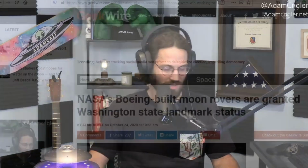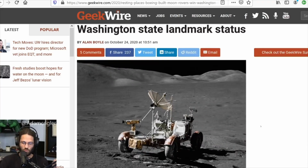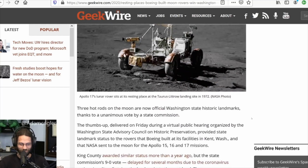I don't have a picture of the airplane, but I do have this other thing that's pretty cool. NASA's Boeing-built moon rovers are granted Washington State landmark status. There it is, sitting at its resting place at the Taurus-Littrow landing site in 1972. Look at that. Can you imagine being one of the people driving around on the moon? That would be dope. I want to drive around on the moon.